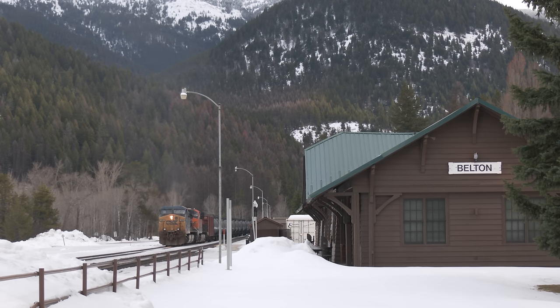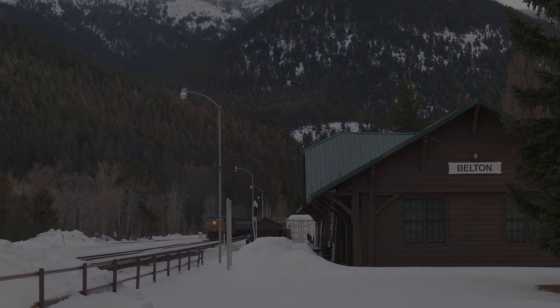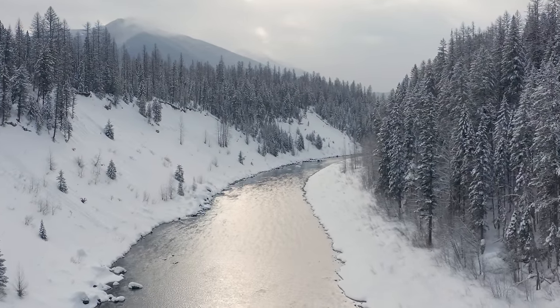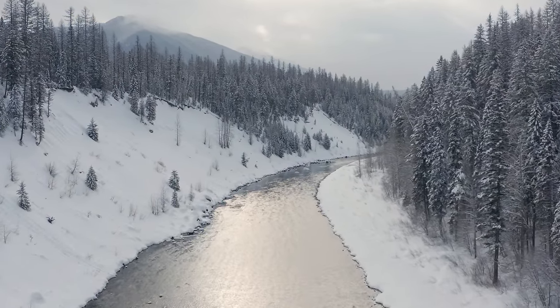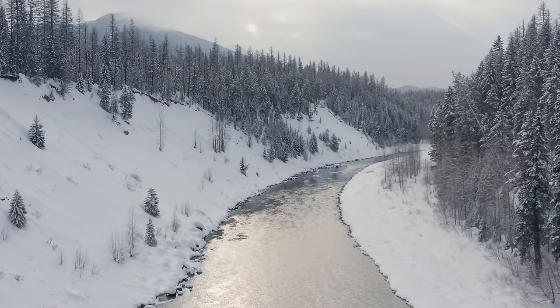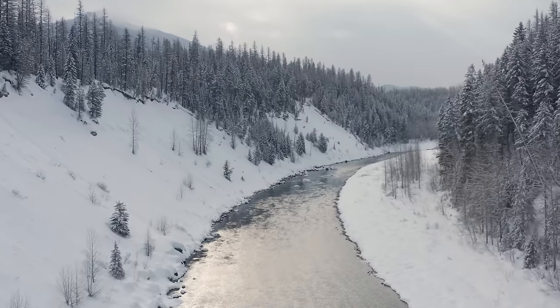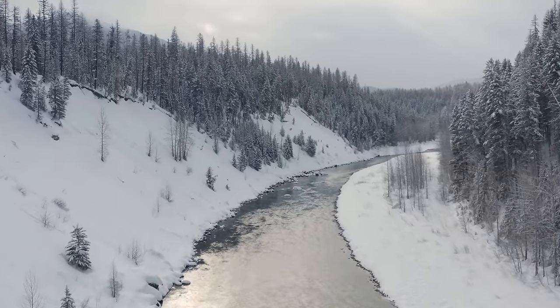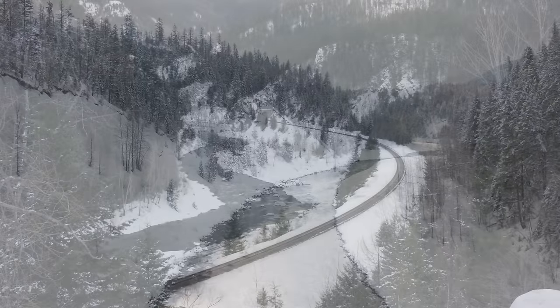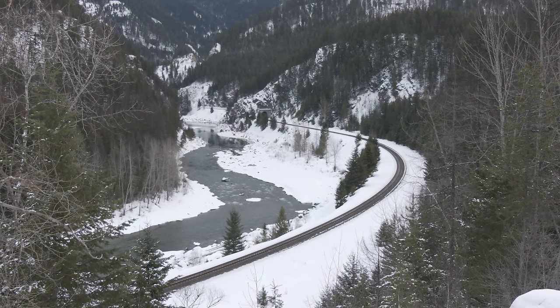CSX AC44CW number 568 makes a nice departure from the all BNSF power lineup we have seen so far. As the train departs Belton, it enters a narrow canyon along the middle fork of the Flathead River. Turning to and fro, it carves its way through the Flathead Range, artfully scoring the southern boundary of Glacier National Park. At the same time, the river guides the railroad on a gentle course toward Marias Pass.